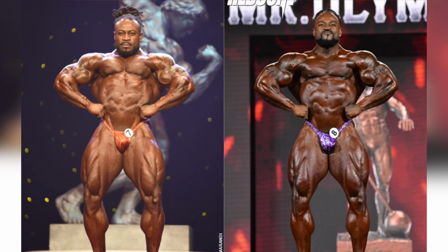And let's take a look at the front lat spread pose. Now, I'm not sure William's legs are actually down in size from the Arnold Classic, but I can definitely tell that they are flat. And at the Olympia, he's executing this pose a little bit different, leaning up a little bit more, making the delts pop. But as I said earlier, William Bonac just flows better at the Arnold Classic.